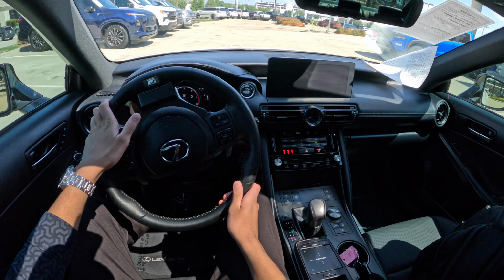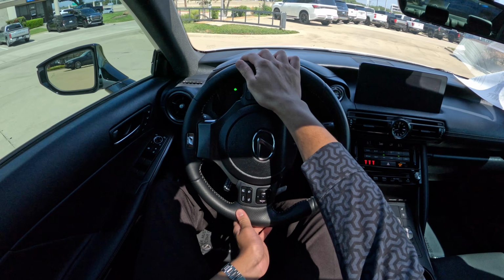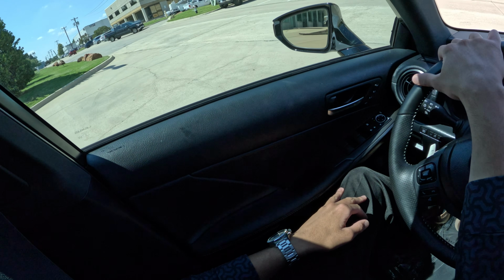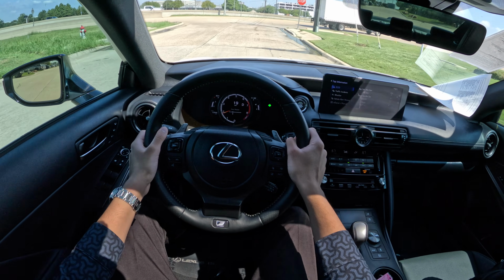Yeah, the reason why these are very popular cars is, as I said, the styling. They sound good too. Like the IS 500 sounds mental, but this car sounds really nice too. And they're very reliable. It's a very classy sedan.